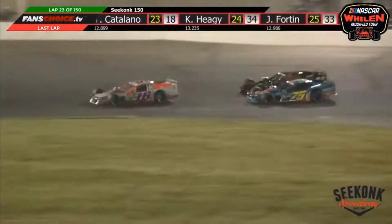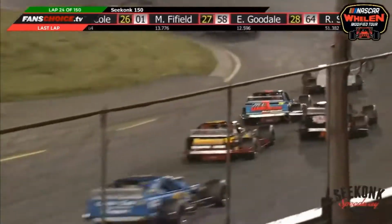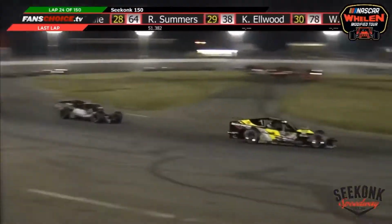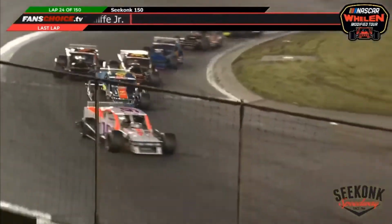Back to the front of the field, the leader still remains Doug Colby, 24 laps and counting. Lutz is in second. Matt Hirschman is third. Ronnie Silk sits in fourth. Justin Bonsignor rounds out the top 5. Timmy Solomito in the 6th spot, another former race winner.